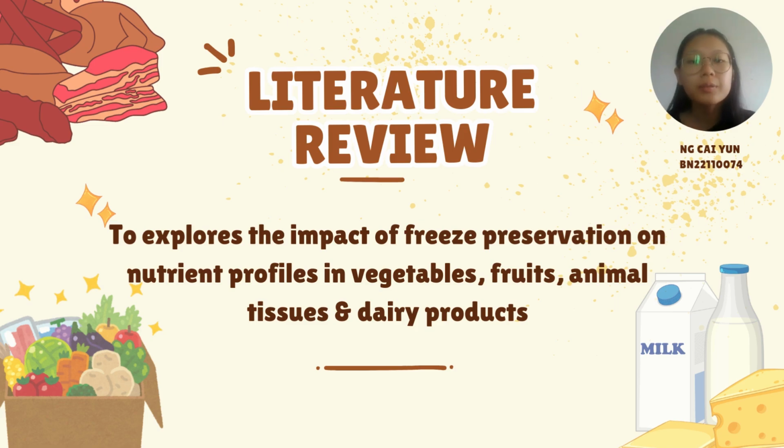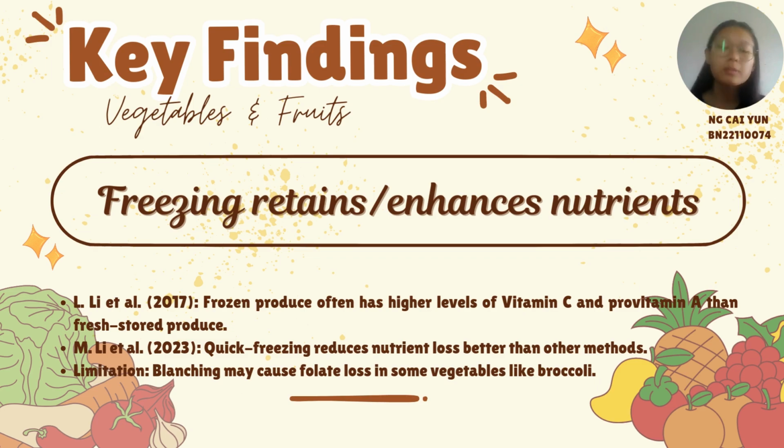The literature review is to explore the impact of freeze preservation on nutrient profile in vegetables, fruits, animal tissue, and dairy products. Here are the 3 key findings I have discovered. For fruits and vegetables, studies have shown that freezing can retain or even enhance the nutrient content. The first study shows that frozen vegetables and fruits often preserve higher levels of vitamin C and provitamin A compared to fresh stored produce.